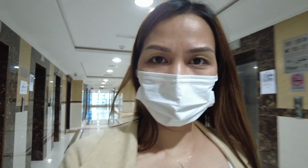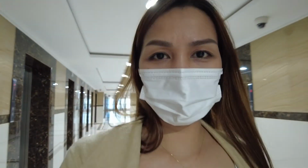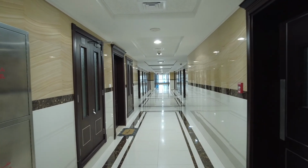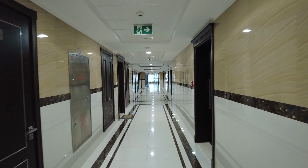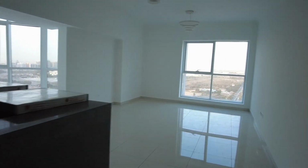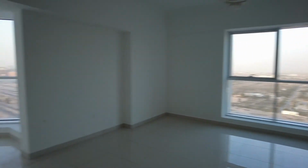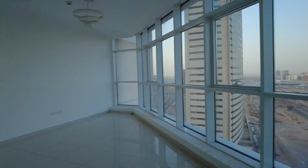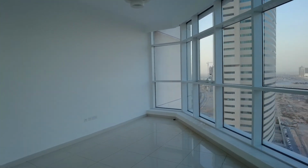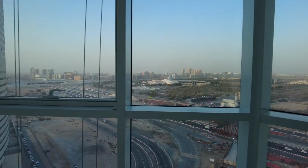Now we're on the 14th floor. This will be the 4th unit. It's one bedroom apartments. Look at the hallway. It's so spacious, clean, and bright. Ang ganda. So this is still one bedroom, guys, but a different layout. So this is the living room, but you have a separate space in here with open windows, and this is the view.